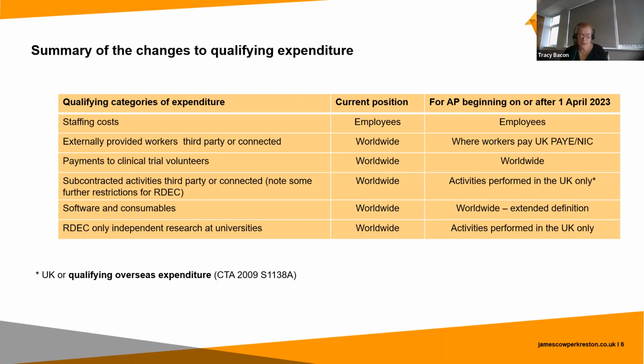And so after listening to the slides, you might consider whether work can be performed by staff in the UK if restrictions are likely to affect your claim. So we'll take a look at the details of these changes. Next slide, please.